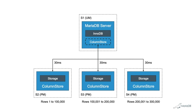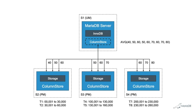Now, the way it also works, worth noting, is we do push down. As much as possible that comes in through that core database, we'll push that logic down into those PMs. So if you're doing an average, much like the one I did in the very beginning, we'll push that average function down into each of these PMs. Each PM will execute that function on its local data set. So maybe the first 3 PMs return 50, 60, and 70. They'll push those values up to the database, and then the database will average those 3 values to return your results.